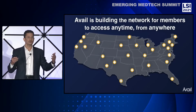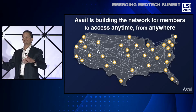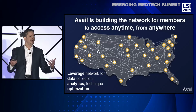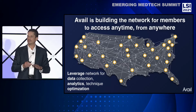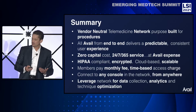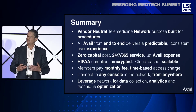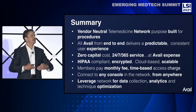As mentioned, we're building a network across the United States and ultimately all over the world. The intent here is to enable interconnectivity by anyone who is a member, if you will, of the Avail network. And with that network built, we're going to leverage it for data collection, analytics, and technique optimization with standardization opportunities across IDNs, across ASC networks. It's a vendor-neutral platform and built for the purpose of procedures. It's all Avail from beginning to end. We think it's very, very important to control the user experience so that it can be consistent and repeatable.